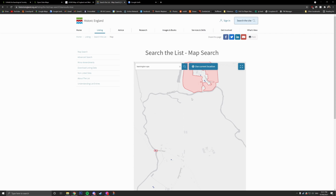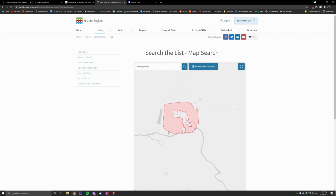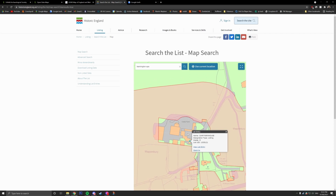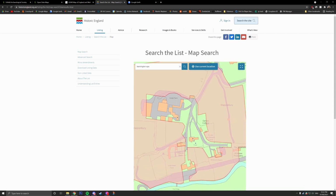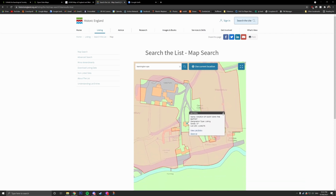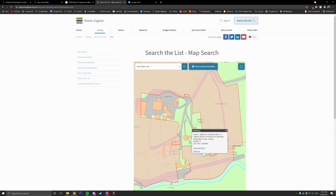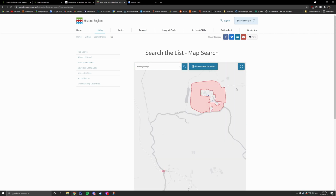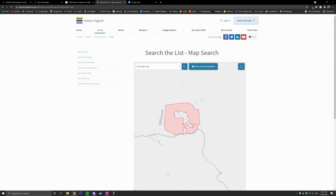Right, so what is this? This is Wappenbury, as we saw. And we can see the listed buildings, Camp Farmhouse, the church, and even the cross, which you'll see in the video. But the main thing we're interested in is the big red splodge.